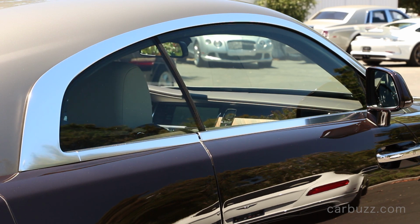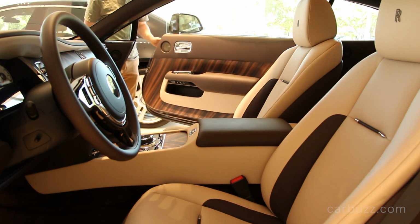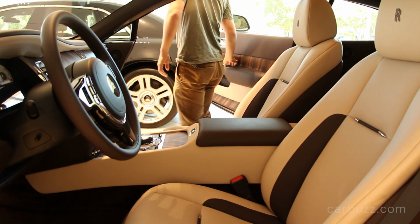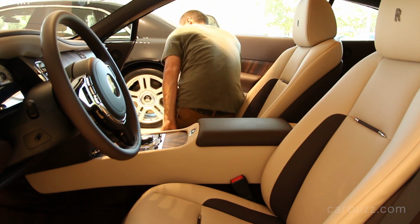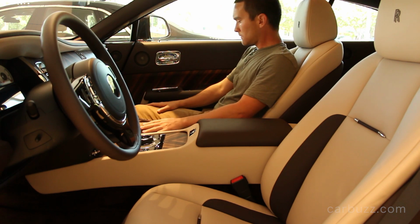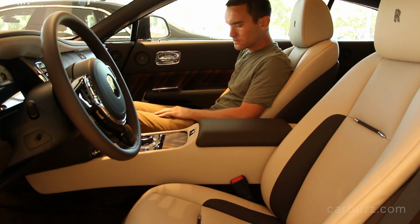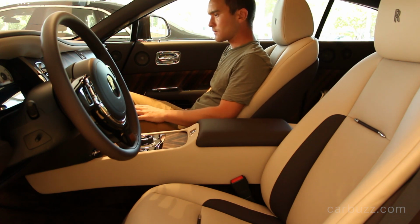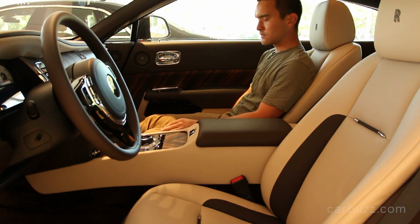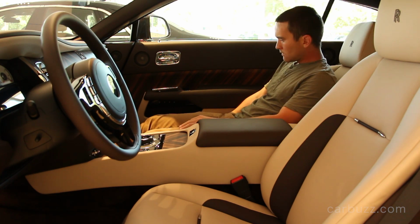And even the way the windows retract, it's just fun to watch. I could really watch it all day. And these leather seats, they're just not your typical leather seats. They're very soft, they're heated, they even have a massage feature, which is just so cool. There is no way you can't find a comfortable seating position, in my opinion.